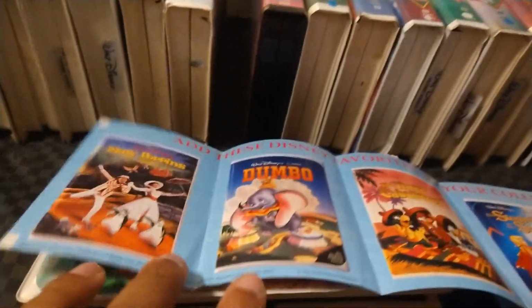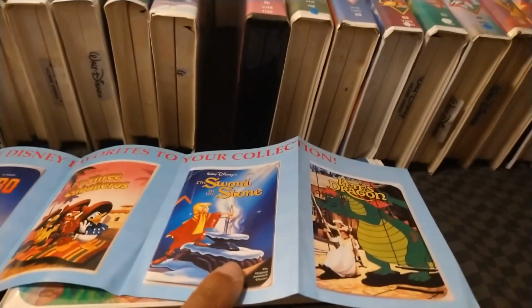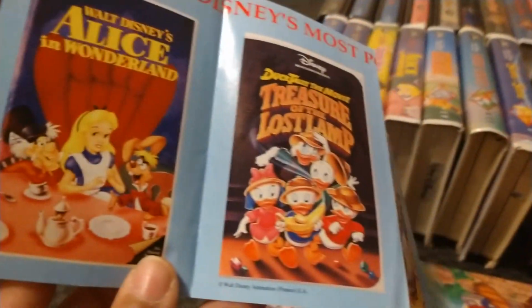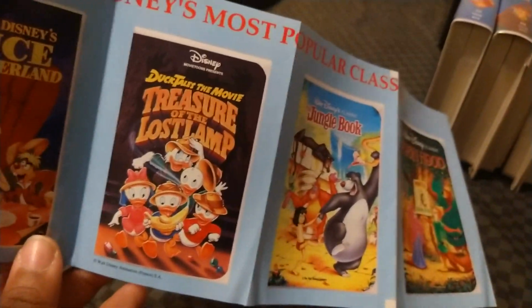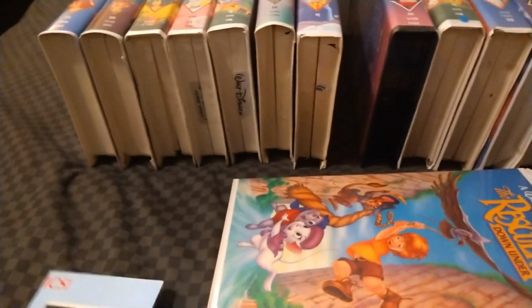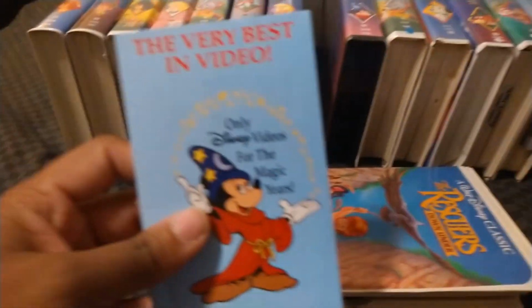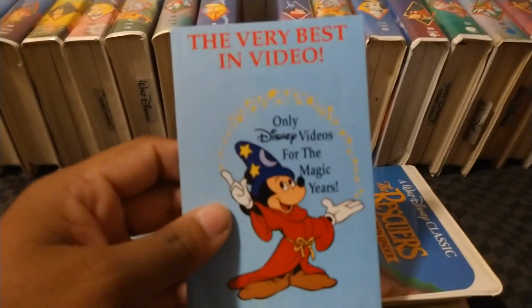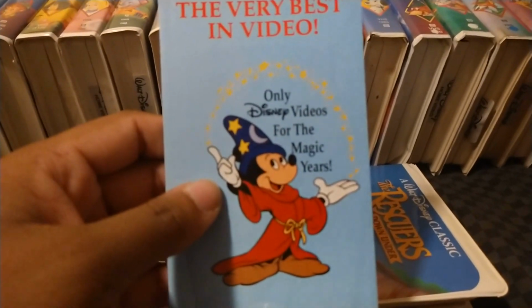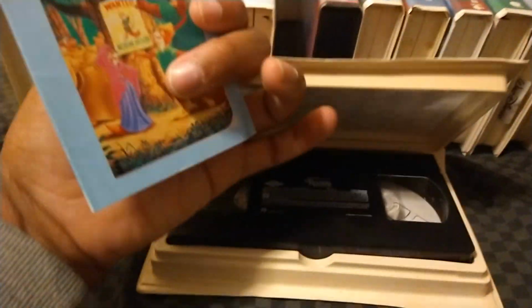Alright. I do have Mary Poppins, Dumbo, The Three Caballeros, Sword in the Stone, Peter Pan, Alice in Wonderland, DuckTales: The Treasure of the Lost Lamp, Jungle Book, and Robin Hood. The very best in video. Only Disney video for the magic years. There's the Mickey Sorcerer.